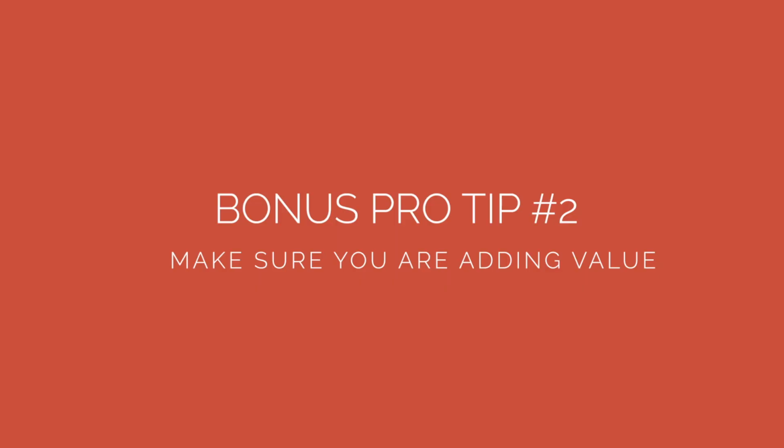That is my last bonus tip, is to make sure that you're adding value to your audience in some sort of way. So no matter what type of business you have, whether it's service-based or product-based, you wanna make sure that you go out of your way to find ways to add value. You can add value by giving tips, giving resources. You can add value by even educating them on the industry that you're in.